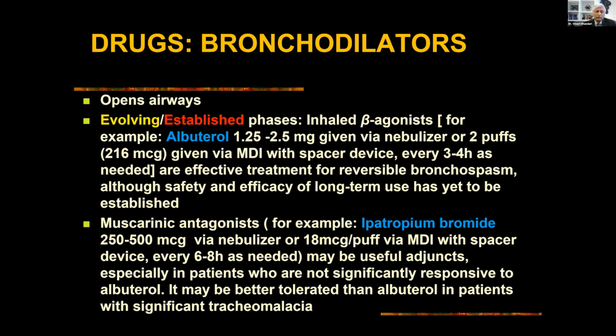The one that I'm more comfortable using is albuterol or salbutamol, and the dose is given over there. There have been studies showing that if you give it by MDI with spacer, you will actually deliver more and have a better response. We actually did a randomized control trial showing that to be the case. It is again an effective treatment for reversible bronchospasm, although long-term use has yet to be established.